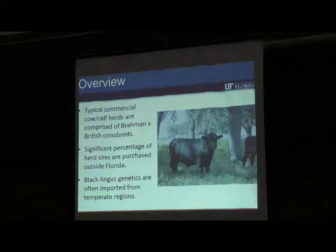As an overview, you all know that Florida is primarily a cow-calf state, right? And that's primarily a commercial cow-calf state. And so the introduction of bulls to serve our commercial cow herds is significant in the state. We don't produce enough herd bulls to supply our needs, and so there's a large influx of bulls into our state every year. A lot of these bulls have Black Angus genetics involved with them. In fact, the introduction of purebred Angus genetics is significant across the state, predominantly in Central and South Florida.